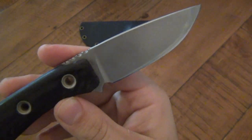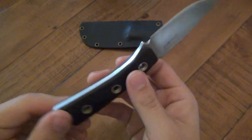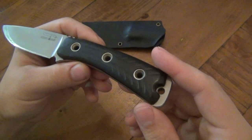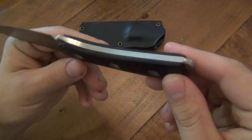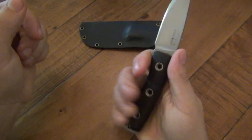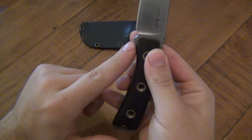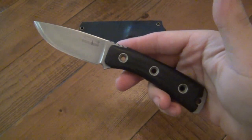Very nice, sharp, convex edge. He smoothed out all the handle scales here. I know these particular knives, they have very aggressive texturing on the scales, so that's another thing he did. Kind of gave it a thinner profile overall, rounded some things off. Feels very comfortable in the hand, very purposeful jimping and stuff. He also knocked off the guard here that had the hole in it originally. If you see a lot of those, it's the first thing you'll notice.